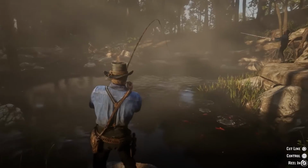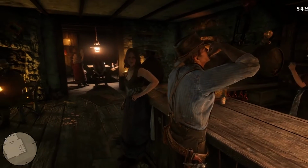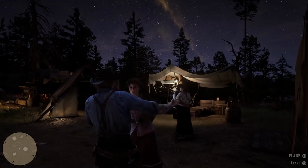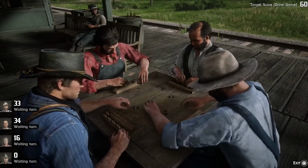And finally, one of the other big takeaways I got from this trailer was just the pure ridiculous amount of side activities there are to do in this game. You can go fishing, it looked like you could play poker. Dude, there was so much going on.